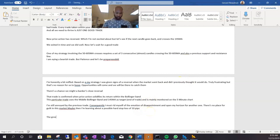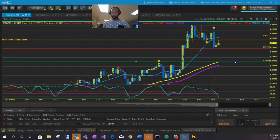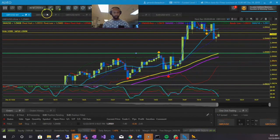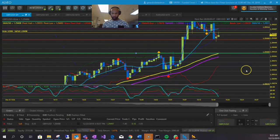That being said, price action did not cross the middle Bollinger Band. So that in itself is something I advise all of you. It's better to wait, to have patience for the middle Bollinger Band and the 14 SMA to be crossed in order to tell yourself, you know what, this is a good trade.